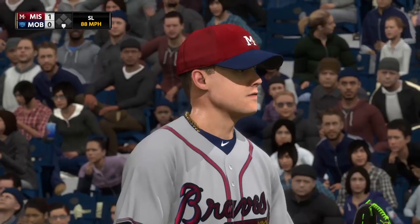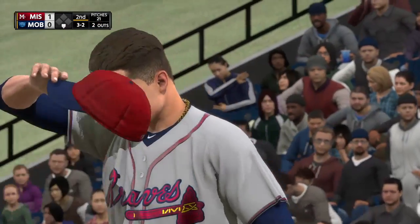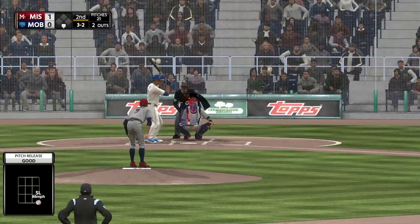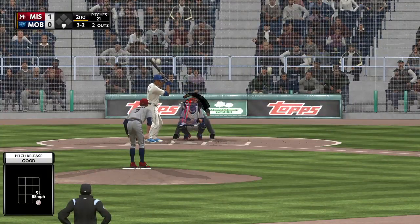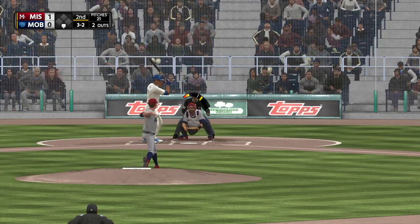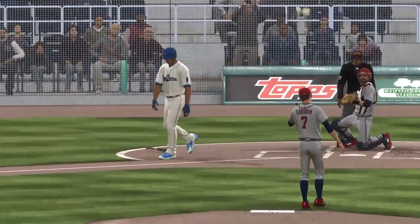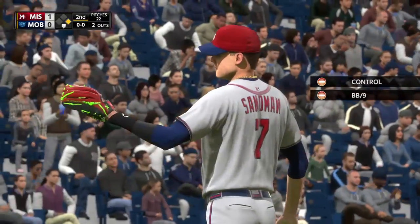Missed with a slider. Boy, went from being in the driver's seat to now being in some trouble. Had the count 0-2, started nipping at the corners, and next thing you know, this count stands at 3-2. And this one misses here. A close pitch on 3-2, but Clyde Washington rules it ball 4.